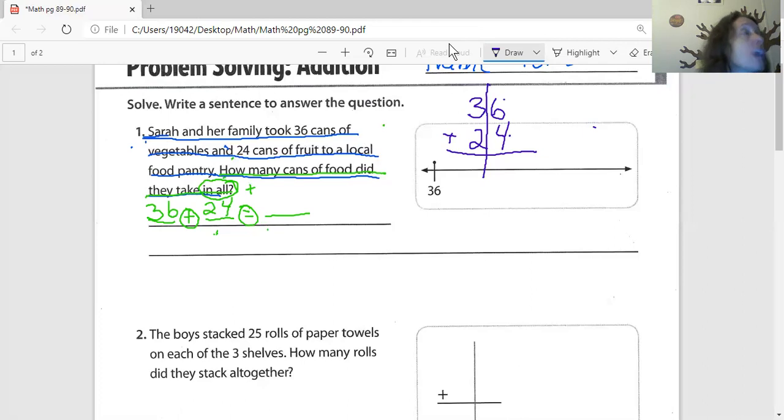4 goes on, not fingers anymore. We're done with that. 4 goes on my touch points. So look over at your touch point. You're aiming for the 4. Ready? So say this number with me. 6, 7, 8, 9, 10. There it is.